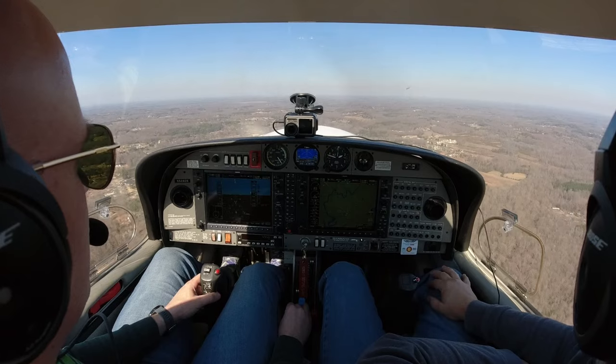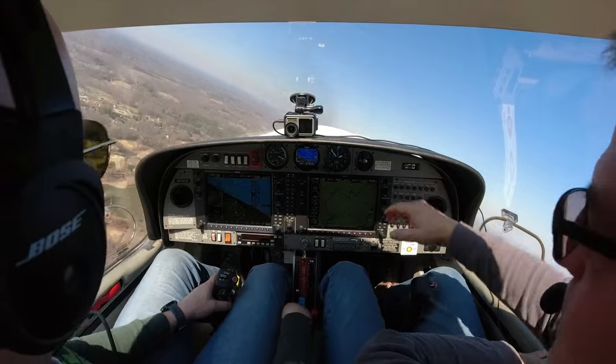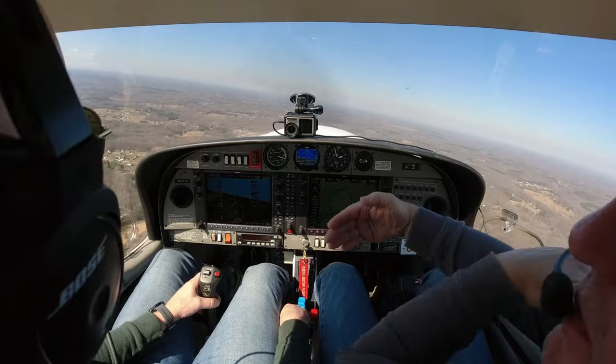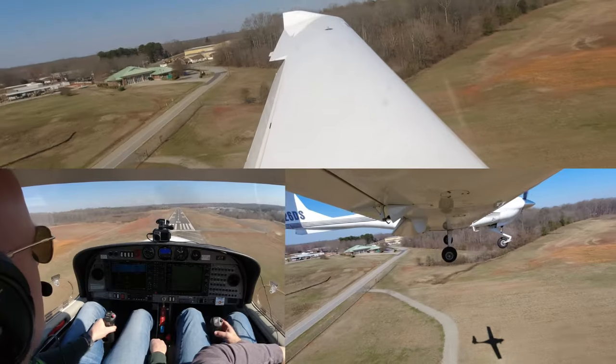So you've got someone else in the pattern. What's your sign that it's safe to make your base turn? Once he is on the ground, or over the numbers. Oh. Hey, traffic, once you're abeam him, he's on final, you're on downwind. Once you're abeam, then you're safe. Gotcha. You're really safe on the numbers, right? But once he's abeam, then you can make your turn. That would be appropriate spacing. Got it.